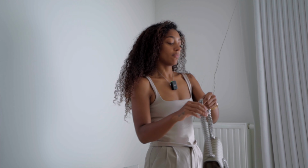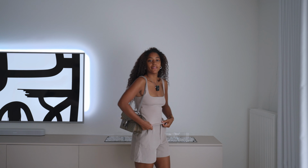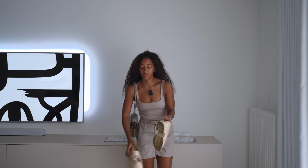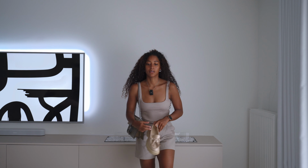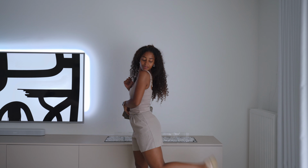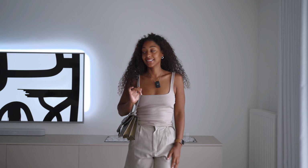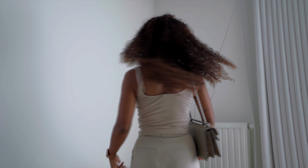I styled it with my Gucci bag, which are kind of the same colors. And then I wore these loafers, also from Zara, but from a while ago, so you won't be able to find these. Oopsie. This is how I styled it, with the shoes. And I kind of felt cute, so I was walking around like this, and this was the look.